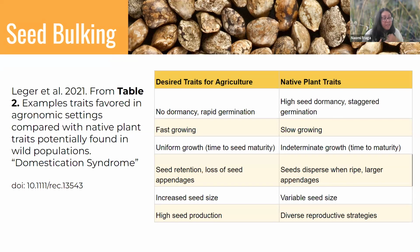In agricultural systems, you get seed retention and loss of seed appendages, so the plants hold on to their seed, whereas a native plant trait is for plants to disperse their seed out and to have larger seed appendages. And then you often get selection for increased seed size in agricultural plants, high seed production, etc. So how do we minimize this sort of de-wilding of these plants and ensure that they are not full-on domesticated plants that then can't adapt in the wild?